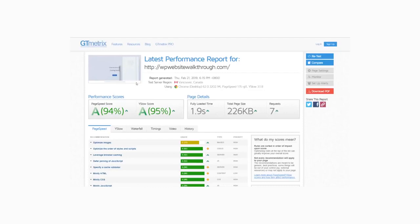And then regarding performance, this is an extremely important, and for some, the most important feature of a good web hosting company. Performance is basically measured on 2 metrics. You have the loading time of your website and the uptime. So the loading time is how fast your website loads when a user opens it.